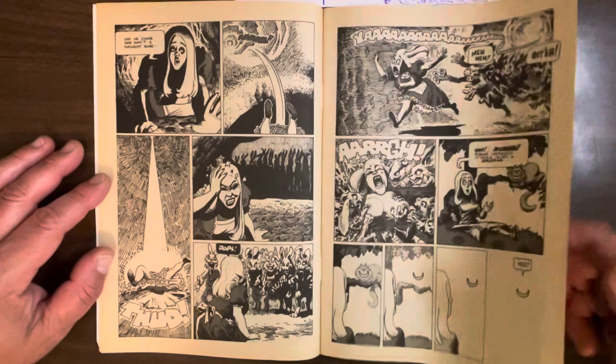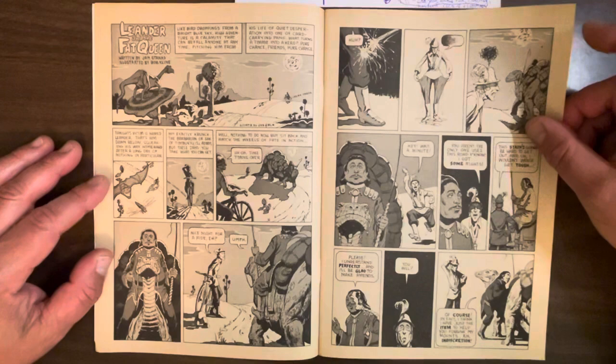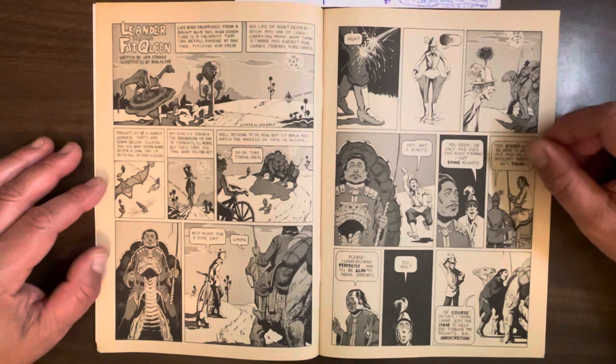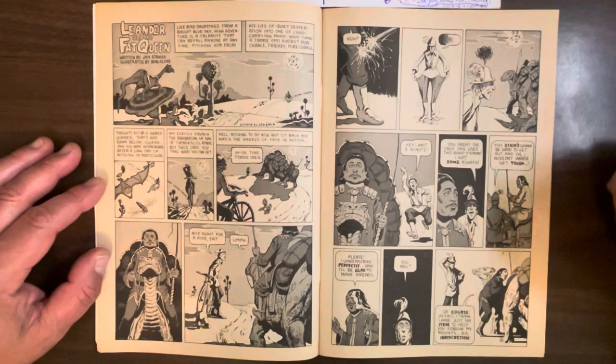So here we have Leander and the Fat Queen, written by Jan Strnad and illustrated by Robert Kline. And we see this character, Leander. He's in this kind of fairy tale world. It's got this very wry sense of humor, though. Jan Strnad's narration and his captions and his word balloons. It's definitely going for yucks. It's trying to be funny.